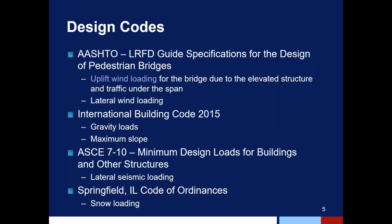The 2015 International Building Code was used for the minimum gravity loads, as well as the maximum slope for the bridge. And ASCE 7-10 was used for the design loads from seismic. Since the structure is located in Springfield, the Springfield Code of Ordinances was used for the ground snow loading.